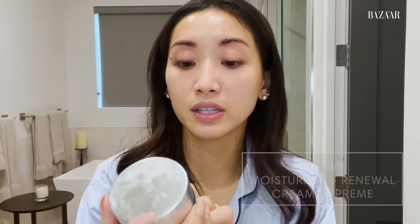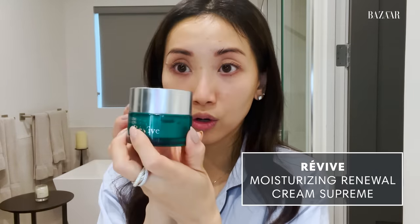Next, and almost my final step. We're almost there, guys. Thank you for sticking with me, is my moisturizer. I alternate between an oil or a thicker cream. But because I'm a little drier right now, and I've been using this for years, it's also by Revive. It's called the Moisturizing Renewal Cream Supreme. It's just so luxurious. It smells wonderful and I wake up the next day and my skin just feels so hydrated and so plump.